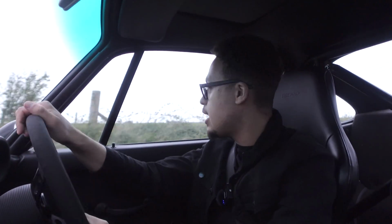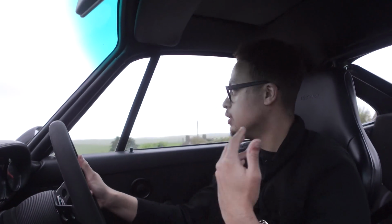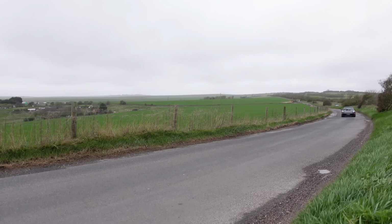So, first impressions. Clutch is quite tricky, I will be honest. It's got a race clutch and you've got to be careful with it. It's lucky that I've driven a few of these and I know what they're like with a race clutch, but doing a three-point turn or a hill start can be a mission, to say the least.